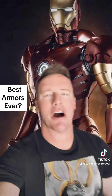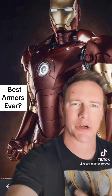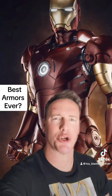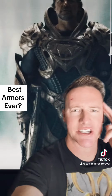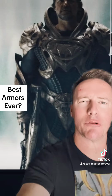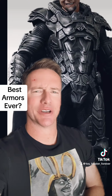Obviously, we could talk about Iron Man armors, and let's just call one of the goated of all time, the Mark III. Sometimes it takes on a little more candy apple red. Sometimes it shows up with this maroon color. Speechless. Now I'm just thinking of the stuff that impacted me. How about the Kryptonian armor, Man of Steel? When Jor-El rolls up in this armor, General Zod's armor, so good.